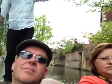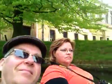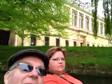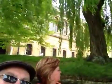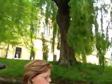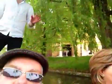Now, on our left, my left, we have the Wren Library, Trinity College's library, named after its designer, Christopher Wren. Have you heard of Christopher Wren? He was a really renowned architect. He helped build a lot of London after the Great Fire, and he designed St Paul's Cathedral, which is the biggest cathedral in London. It's a very important architect.